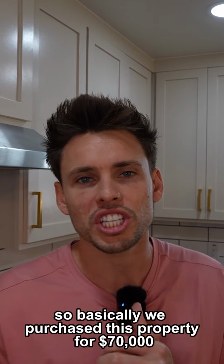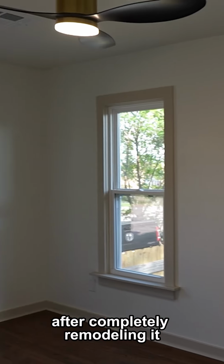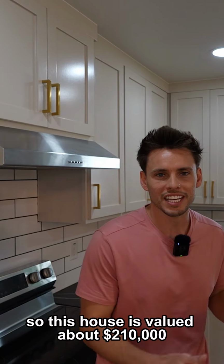So basically we purchased this property for $70,000. We're about $70,000 into it after completely remodeling it, getting it in great condition. Everything is basically brand new on this property. So altogether, we're about $140,000 into this property. So this house is valued at about $210,000.